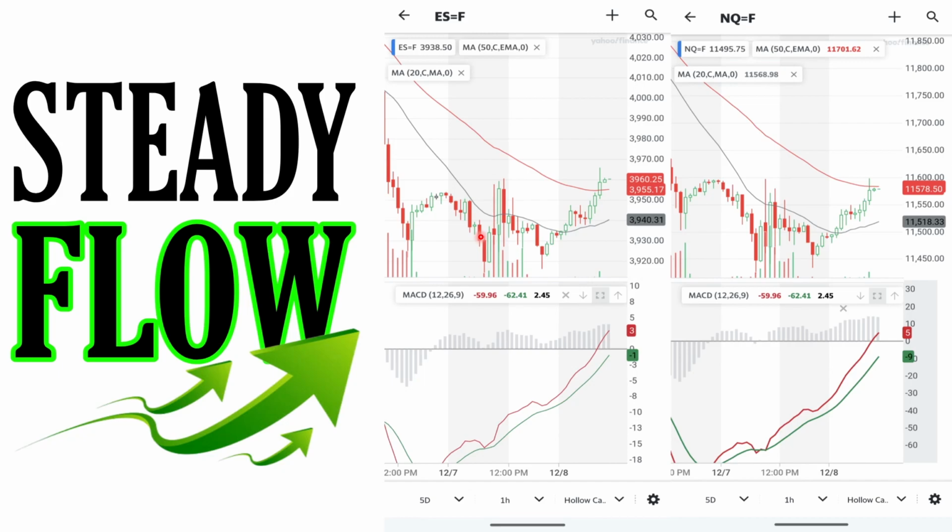I don't think it's going to be a big up day, but it's going to be a trend change day. What that means is what you have right on your screen here. This is S&P futures, the 1 hour chart, and the S&P futures is about to overtake the 1 hour EMA 50 line right here, the red line.